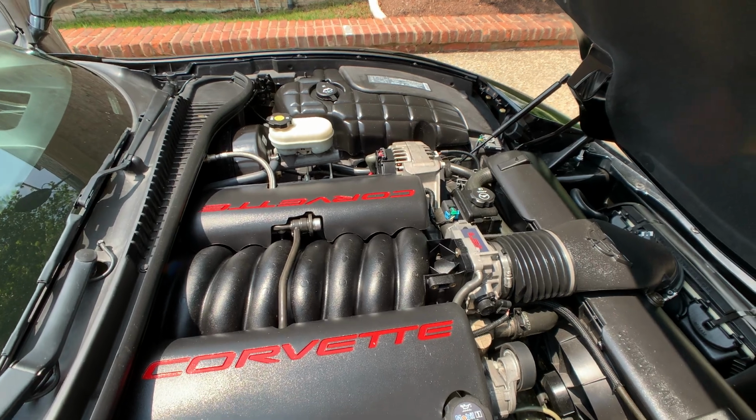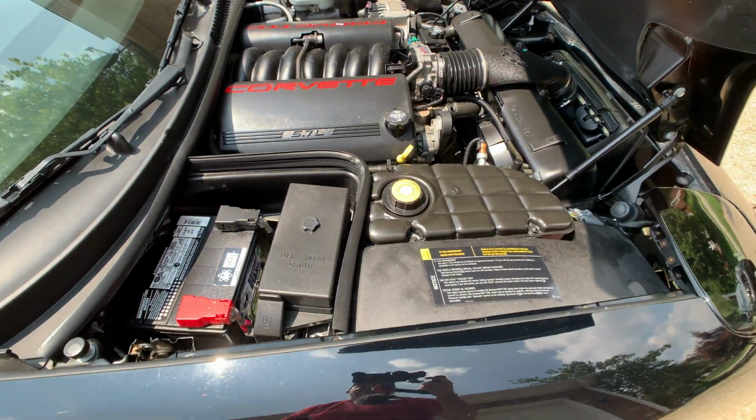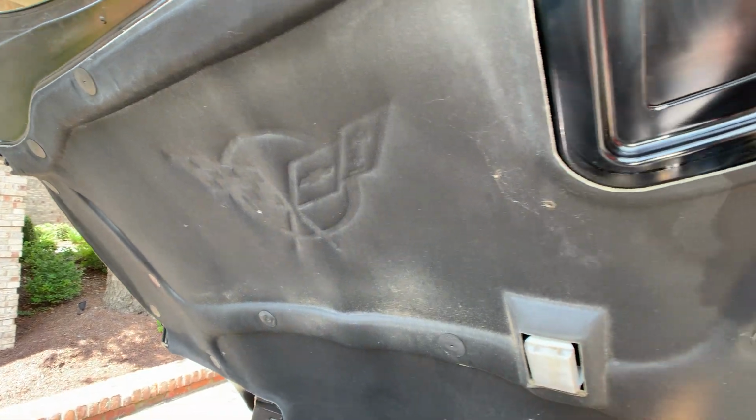5.7 liter V8. I believe it's 360 horsepower. I'll have to double check. I'll show off that Corvette badge there up underneath the hood.